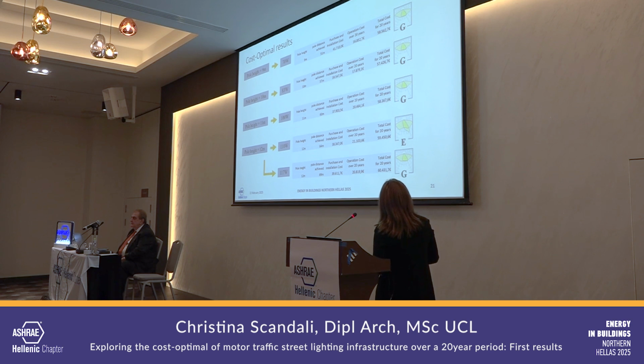And also we can see that the best lens for this specific situation is lens G, which we can meet in most situations, apart from pole height at 12 meters, where we have an additional result because of the height of the luminaire. But lens G is also an optimal result if we want to use the same fitting for all situations.